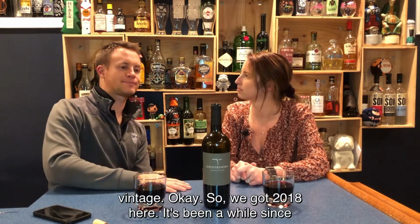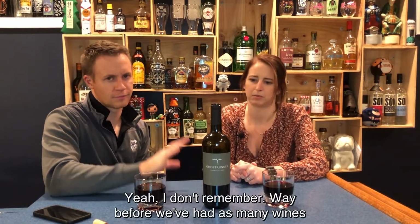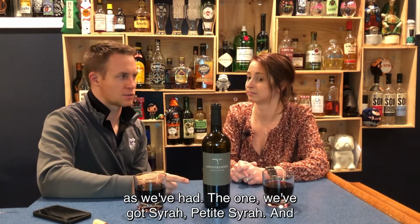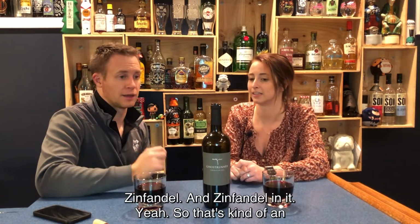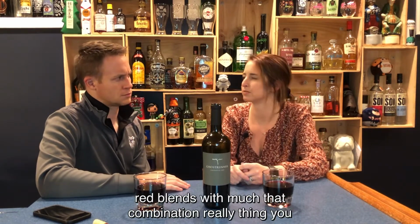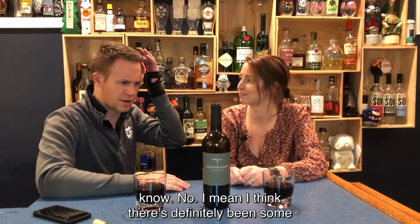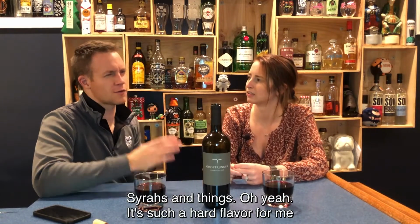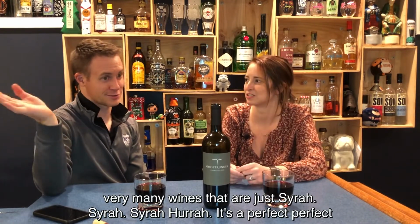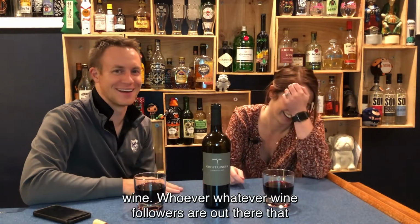So we got 2018 here. It's been a while since I've had this. I know I've had it at some point in the past, way before we've had as many wines as we've had. This one has Syrah, Petit Syrah, and Zinfandel in it. That's kind of an interesting red blend combo. I don't feel like we get a lot of red blends with that combination. I think there's definitely been some Syrah. It's such a hard flavor for me to identify as a Syrah, just because there are not very many wines that are just Syrah.